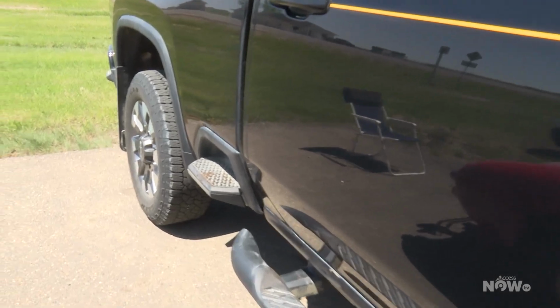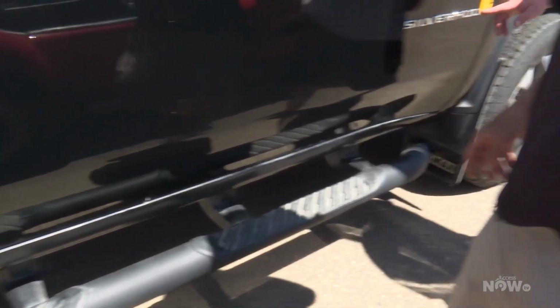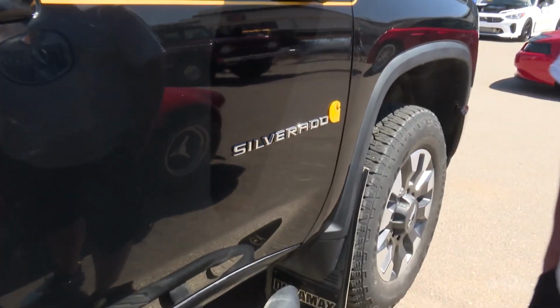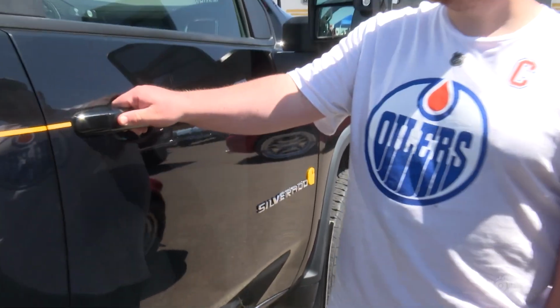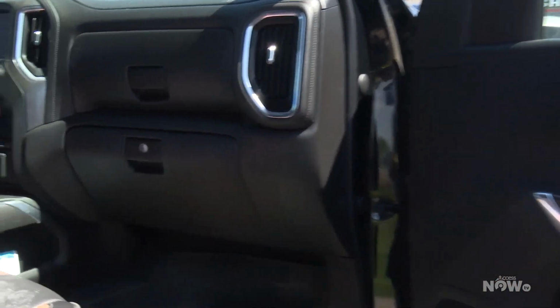All the little goodies? The nicks and knacks. So this here is the single, that's the Carhartt logo and then Silverado there. Crack her open. Let's see what she looks like inside there. It's a little messy, but... Is this a super three-quarter duty? Three-quarter ton. Heavy duty. Heavy duty, 2500.